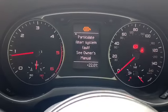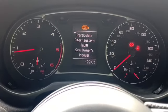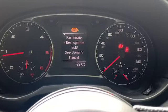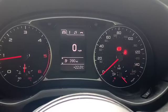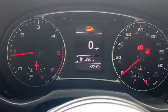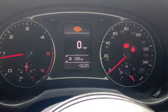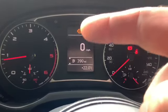So yeah, not quite sure what to do about this really, whether I should attempt to clean it or replace it. Not sure, but if you guys have got any suggestions what I can do to get rid of that, because it will just stay up like that. It's drivable. It doesn't affect the driving at all, or the power, or the boost of the turbo. But it'd be nice just to get rid of that little bloody symbol at the top there.